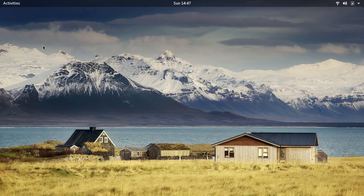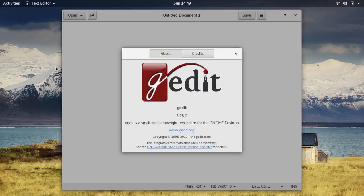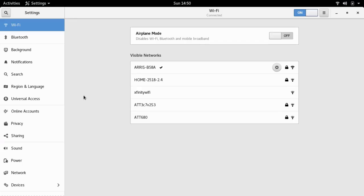I also got rid of some of my other tweaks. I don't know if they affected it. You can see this is Linux kernel version 4.14 versus 4.09. The text editor GEdit is version 3.28, so everything seems to have been upgraded. This is the new version of the GNOME settings.